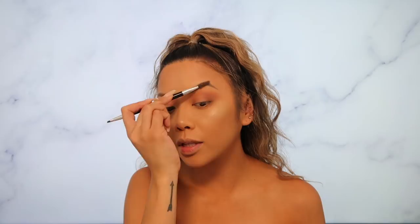Definition on my nose. Now for the brows, I'm going to use the Anastasia Dip Brow. And this is the Dark Brown Brow Powder Duo. So I've gotten my brows done before by Brow Daddy. He's amazing. If you don't know about him, make sure you look him up. He has shaded my brows in and did the ombre brow on my brows. I actually need a touch up. It's faded. I love the ombre brow look.